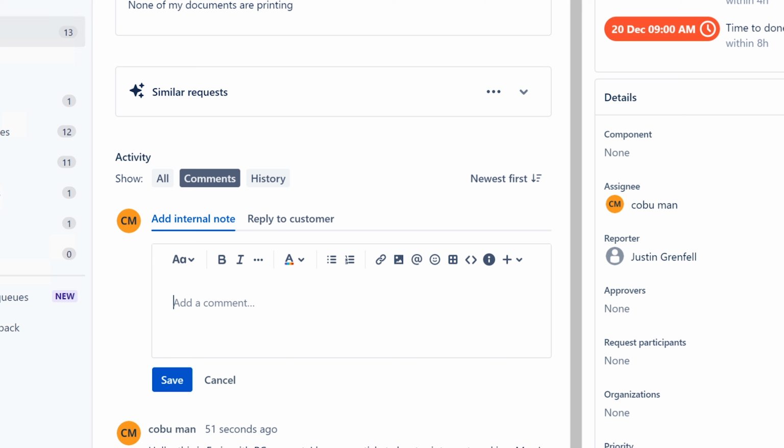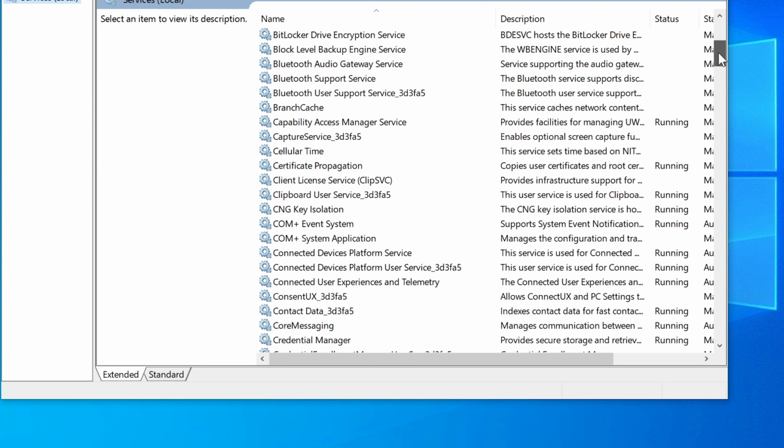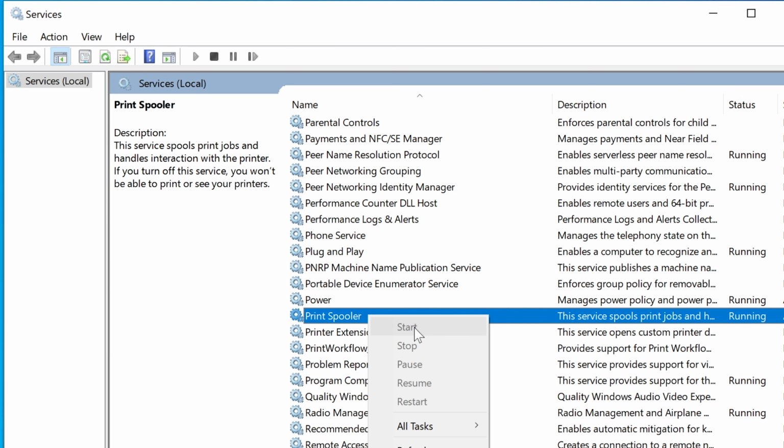Because if it's a regular printer, there really isn't a whole lot we can do. And I'm assuming here none of my documents are printing. Oh, I probably should mention this. He might have documents stuck in a print queue. And for this, you want to open up services. So services.msc, just like we did with Device Manager. Type in services.msc, and look for print spooler. It says here it's running. Make sure it's running, right? Like this. If it's not running, make sure you start it or restart it. Or if it's running and he still can't print, that means the print jobs could be stuck in the queue. It's stuck in the queue and it's just not working. So you might want to stop and then restart again.